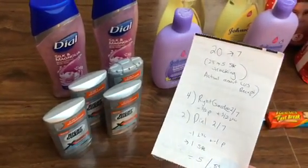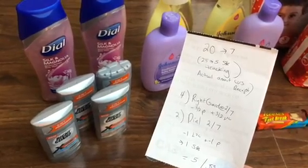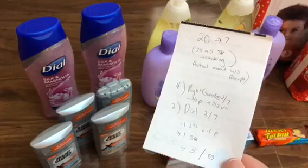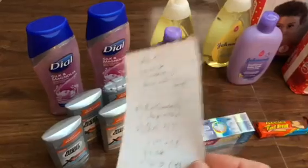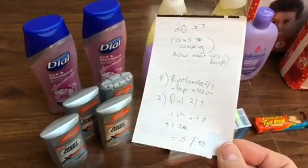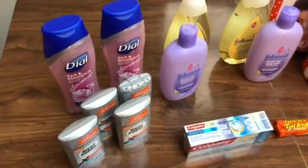So I picked up 4 of the Right Guard at 2 for $7. I used a $3 off of 2 printable and a $3 off of 2 load to card. I picked up 2 of the Dial at 2 for $7. I used a $1 load to card and a $1 printable. And then I will get back $1 on Savings Star. The Dial has its own little dollar back. So that made those $5 or 83 cents a piece. That is not a bad deal.